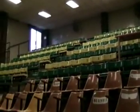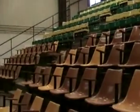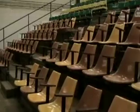This is the seating for the arena at Sioux Falls Stockyards. This is May 21st, 2009. Here's the arena.